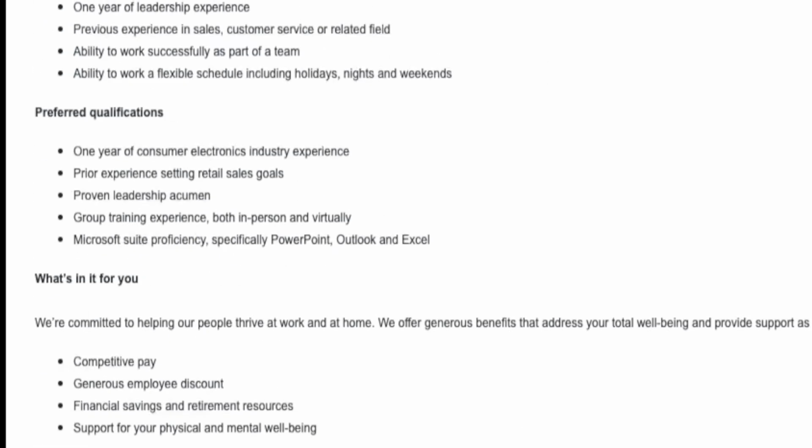They're looking for somebody with 1 year of some kind of leadership experience, somebody with previous experience in sales, customer service, or related fields. So you don't have to have direct sales experience if you've got that customer service. You've got to be successful in working as a part of a team. And of course, you've got to have flexibility in your schedule. They're going to need somebody who can work weekends, nights, holidays, things like that.